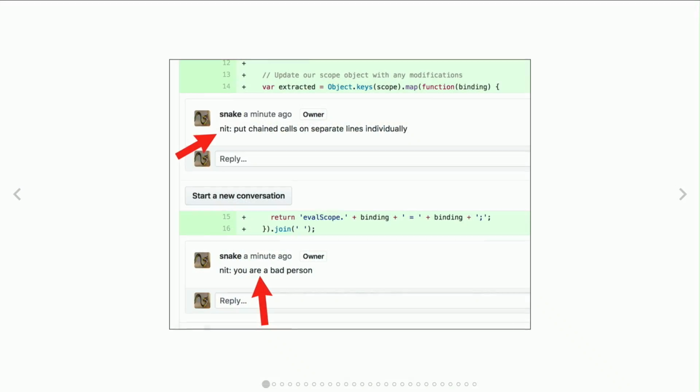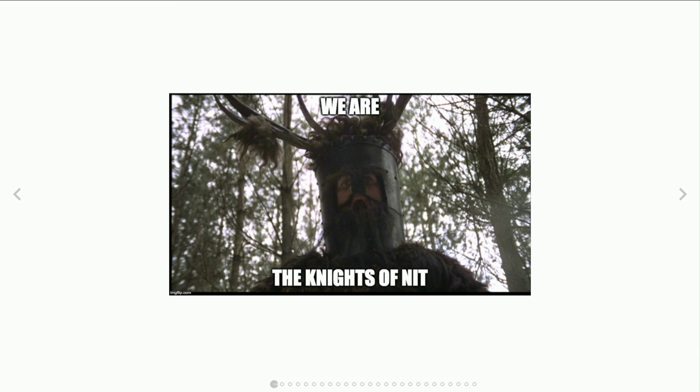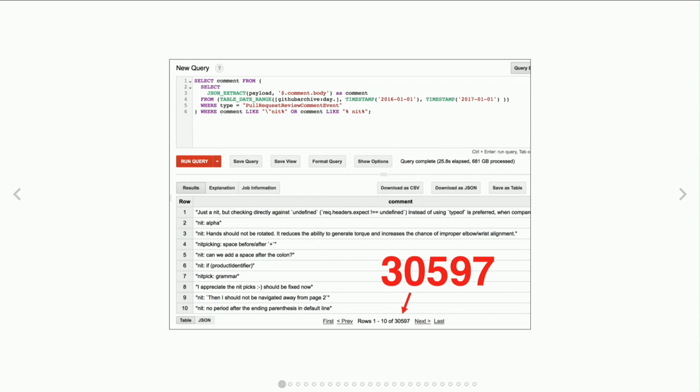The result is that in our PRs, we have to do all these nits, and it's just such a time sink, right? It's death by a thousand cuts sometimes, because if you disagree on the style nit, then it's just like bike shedding for a whole day about why you want to do things your way. We can solve this. We can get rid of this. In fact, I would say that we are the Knights of Nit. I did a query on all of the GitHub data in 2016, and there were 30,597 nits. If we estimate 5 to 10 minutes per nit, at about average programmer salary, we wasted about $500,000 on this stuff.